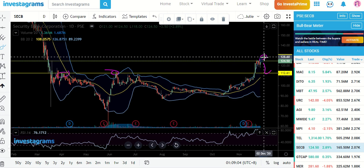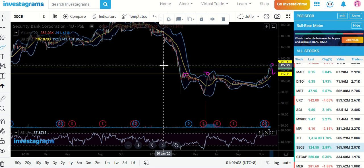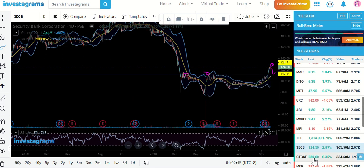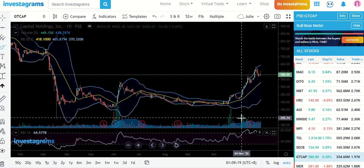So if it breaks out of this area, that's an interesting move, because definitely we're looking into some more movements up higher and higher in the coming days. What about GTCAP? GTCAP, interesting.